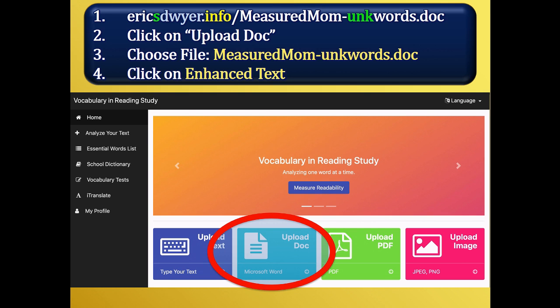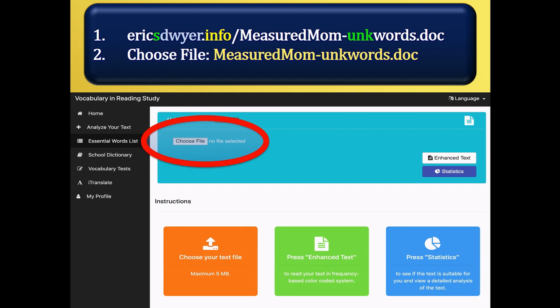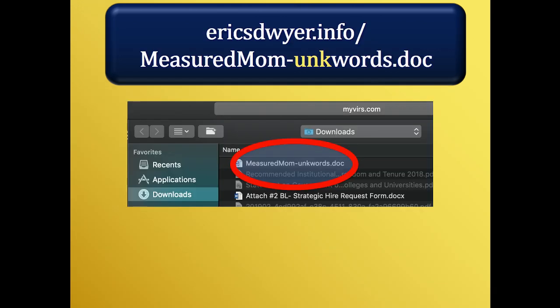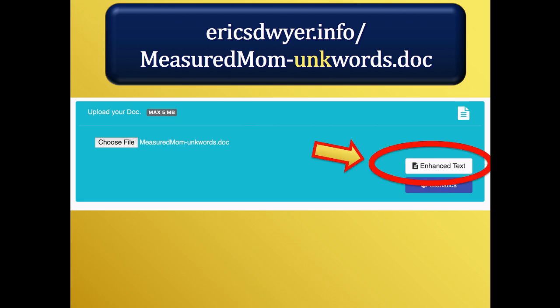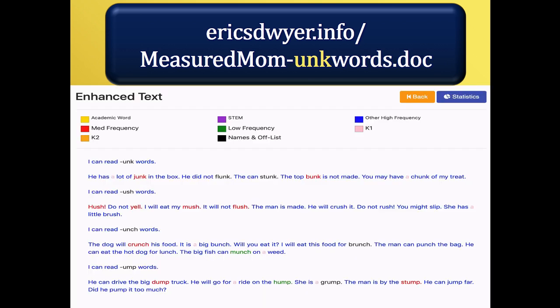On the UNK words, you can go to the blue square, hit that, choose a file, which is measuredmom-unkwords.doc, and lo and behold, there it is. You do the same thing again. Upload your document and hit Enhanced Text. When you hit Enhanced Text, here's what happens in the phonics file. Da-da-dum, poof. Again, lots of blue words, but notice what happens.